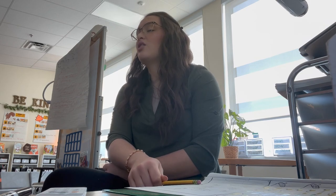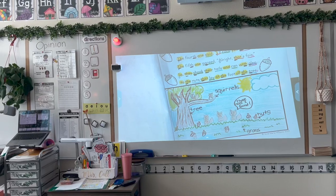What you need to do first is make sure your picture is very nice and detailed with your pencil. Do we color with pencils? No. Do we scribble and rush? No. I need you to take your time.